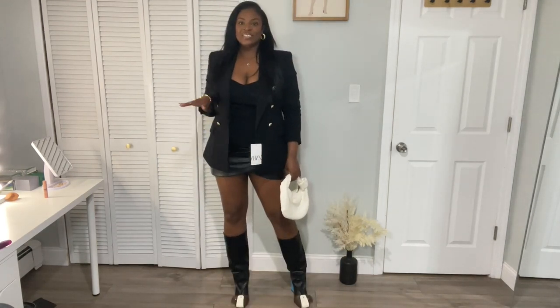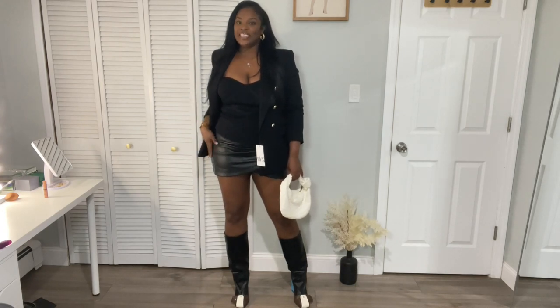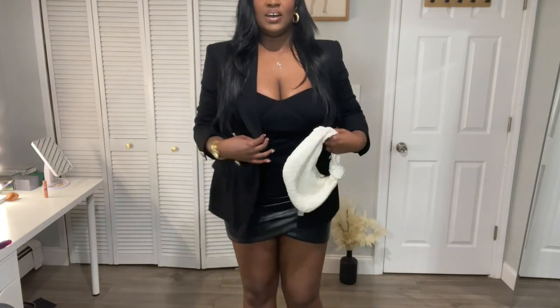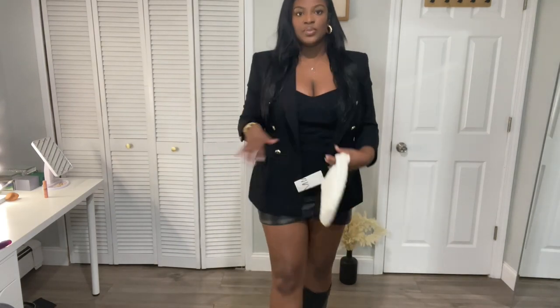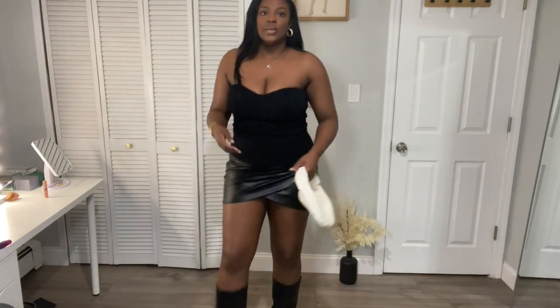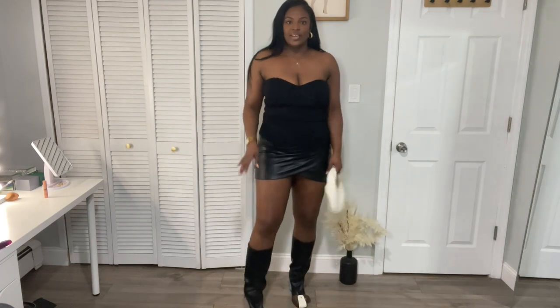Okay, guys, so this was the other option that I was thinking of, pairing it with a leather skirt that I got from Zara, and it has this detail in the front. Same Zara corset with the Zara blazer over the top. We can take off the blazer, and then if we're in the club or whatever, do this number.